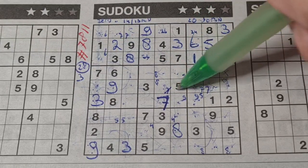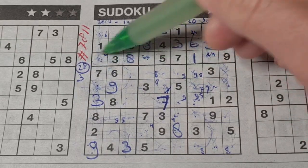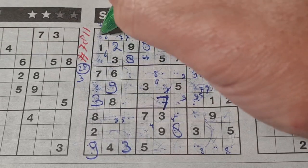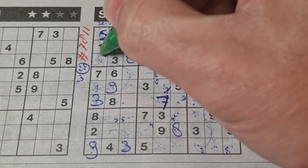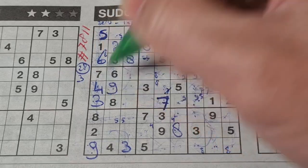How about the 5? 5 in the middle row, so no 5 there. Here can be a 5. We have a 5 in the third row, no 5 there. That's the only place left. The 5 should be there. And I've eliminated the 6. So the 6 goes there. So 1 digit left in the first column for number 4.